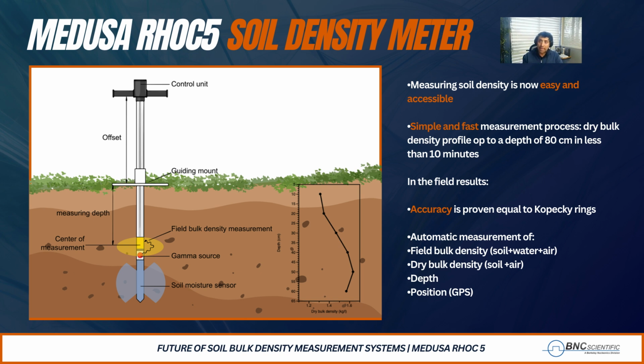And on top of that, the device is equipped with a depth sensor, GPS, and moisture sensor, so to accurately determine the water content. So these features work together to give you a complete picture of soil conditions. In practice, the process is very straightforward. So you take readings at regular intervals, typically every 5 to 10 centimeters, and the device records the data.